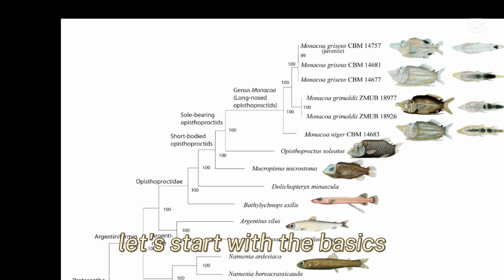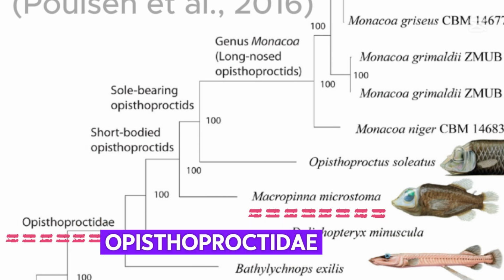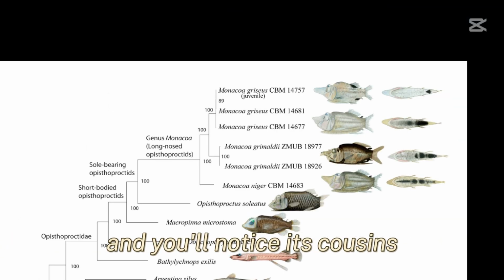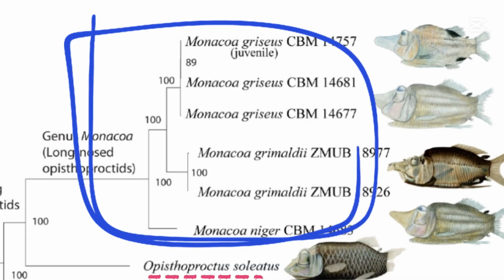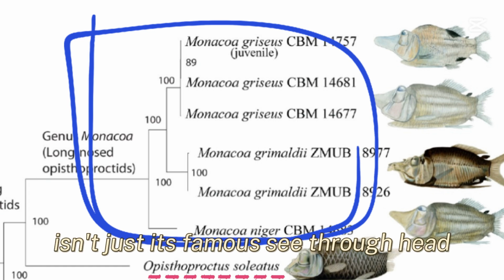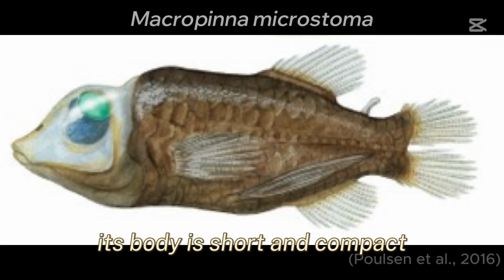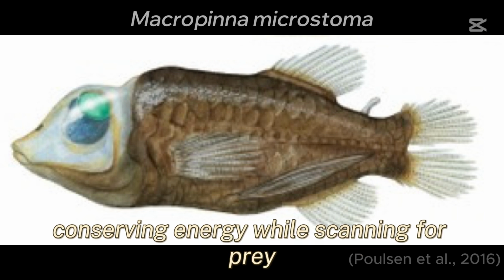Let's start with the basics. The Barreleye Macropinna microstoma is part of the Opisthoproctidae family. Zoom out to the family tree, and you'll notice its cousins, like the long-nosed Monacoa or the sleek Opisthoproctids. They've each carved out their own survival strategies in the pitch-black deep, but what sets Macropinna apart isn't just its famous see-through head. Its body is short and compact, designed like a precision instrument for hovering silently in place, conserving energy while scanning for prey.